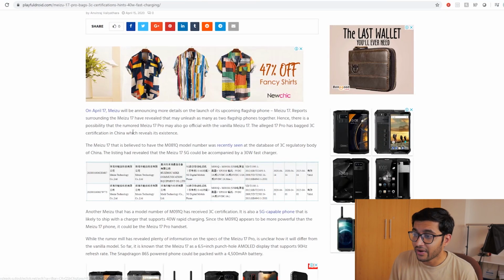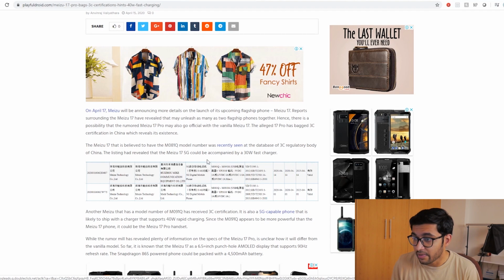Now, if you look at this leak, it also shows us that it's going to have 30-watt wired charging. So that's something we should keep in mind, as well as the 5G connectivity that I've already outlined. There are going to be two handsets, I think, the Meizu 17 and the Meizu 17 Pro. The Pro obviously will have the better specifications. There might be a change in the processing power, so the Meizu 17 might get the 765G, which also has 5G, whereas the flagship phone might get the 865 octa-core processor.